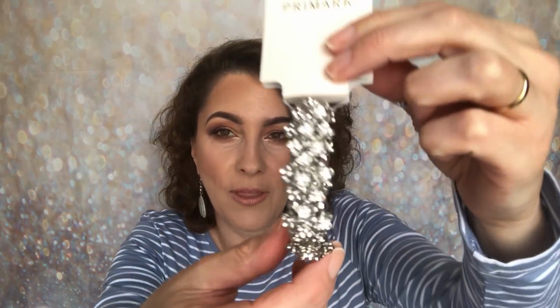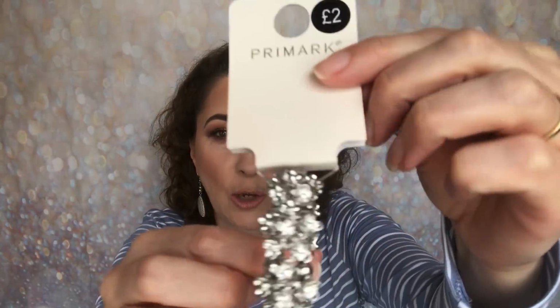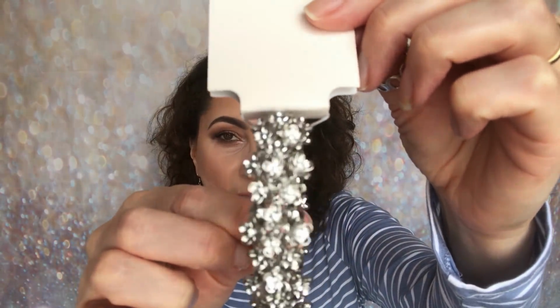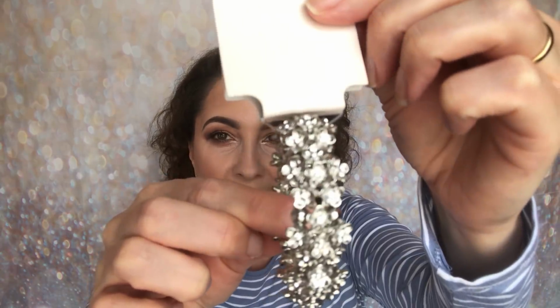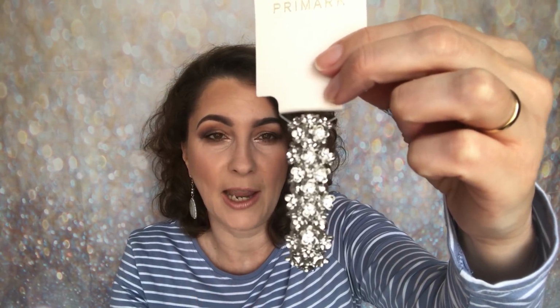Now I picked up this. I love bracelets, I absolutely love them, and I love anything that is quite intricate and with a little bit of sparkle, and I came across this. It's an elasticated bracelet. It was only £2, but I thought it was so intricate and beautiful. And I love anything floral as well. So you don't have to worry about what size you are or anything like that. I thought it's absolutely beautiful. It's silver coloured, and really love that. So that's the first item.